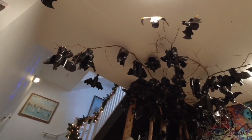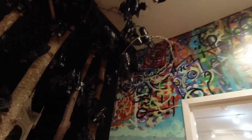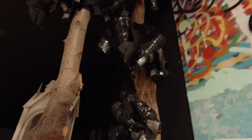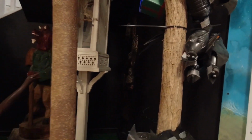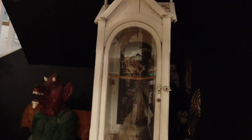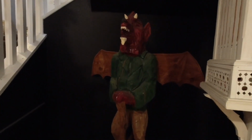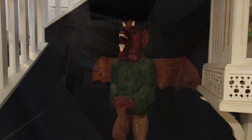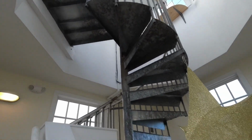Of a bat tree. They're made of old bottles. Let's see if I can get a close-up of them. They have little eyes on them. Birdhouse with a skeleton inside. Oh, and there's the Jersey Devil, hiding back there in the shadows. It's a great big star. And that should be the last of the steps going up to the lighthouse.